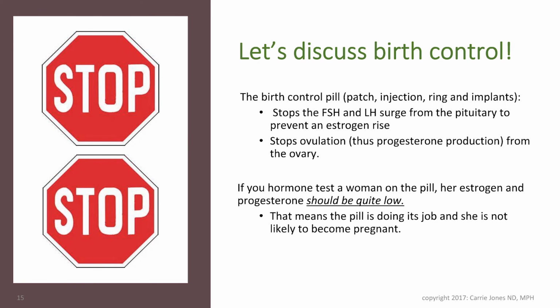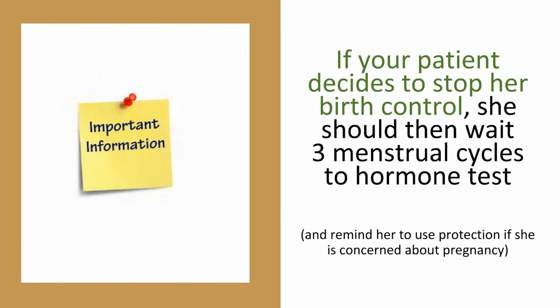Speaking of birth control, let's talk about birth control. So the birth control pill stops the FSH and LH surge from the pituitary to prevent an estrogen rise. This, in fact, stops ovulation. The point of the pill, the patch, the injection, the ring, the implants is to prevent pregnancy by preventing ovulation. So if you're testing a woman on any of these methods of birth control, her hormone levels should be quite low, estrogen and progesterone. This means that the birth control method is doing its job. It's working, and she's not likely to become pregnant. So don't think that if you see really low hormones on the Dutch test for her estrogen and progesterone, that something is wrong. It's that she's on birth control. So always ask your patients about that.